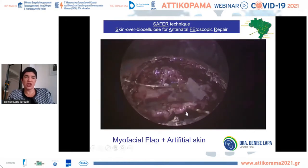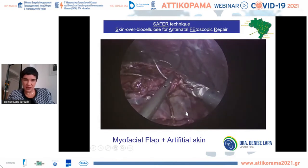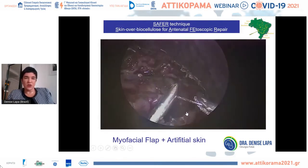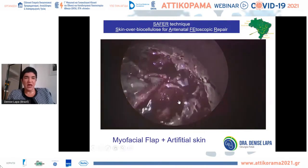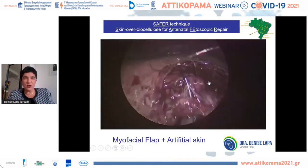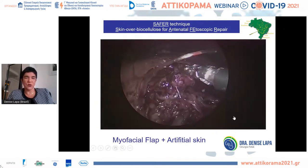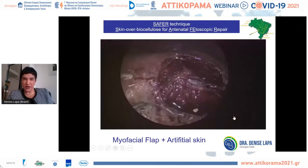So this also changed our outcomes dramatically, in my opinion. Because from the moment we started doing this myofascial flap, you will see the myofascial flap hides the biocellulose completely, so the healing of the scar is much better.